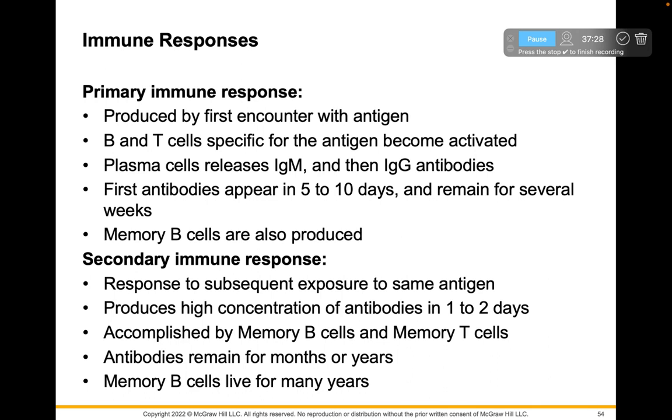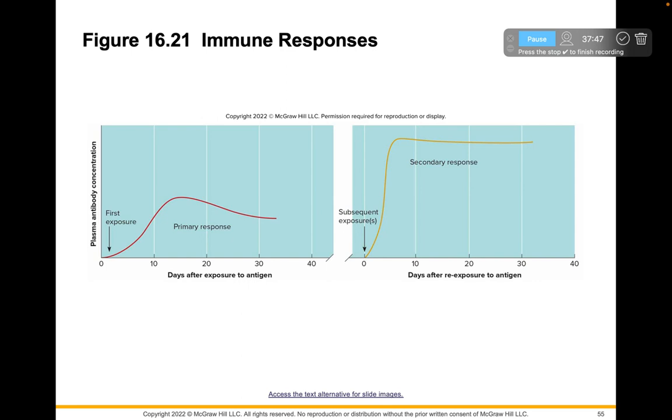And your antibodies can remain for months or years, but honestly, they're just proteins, and so they degrade. And remember, if we're using them to clump antigens together, and then a macrophage is eating them, they're going to get broken down pretty quickly. The memory cells, though, they do live for years. So let's look at this graph. This is showing the antibody concentration in your plasma. Remember, that's the fluid of your blood.